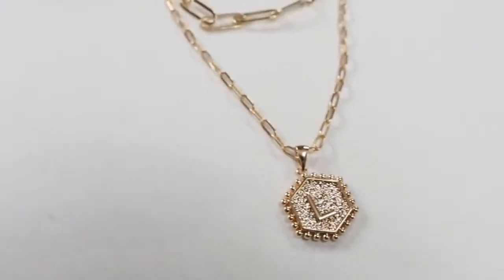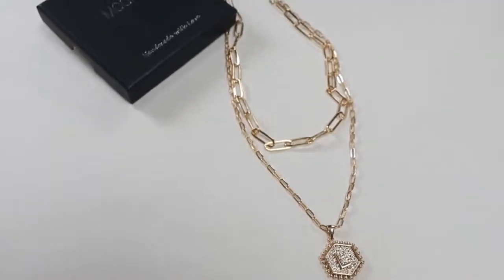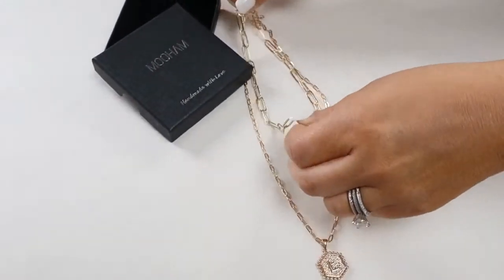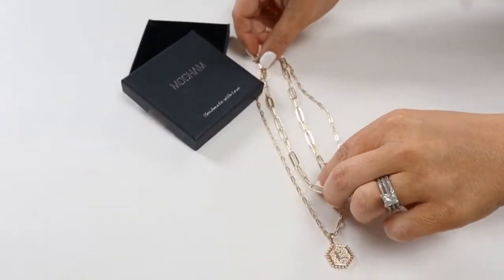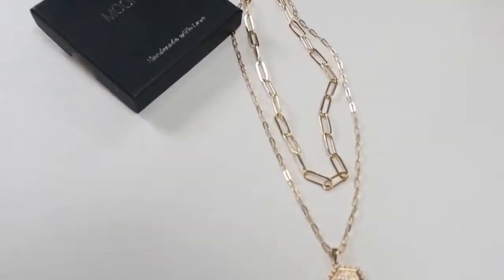Okay, so let's get started with our first product. I have a ton to share with you guys. The first product I wanted to share with you because it's actually something that's on sale. It is one of our favorite two necklaces. And what I love about this is it's really personalized. So you can get it in whatever letter you want it to be in. I have mine in this little L, but you can pick whatever letter for whoever you're gifting it to. And it also comes with a separate necklace as well.